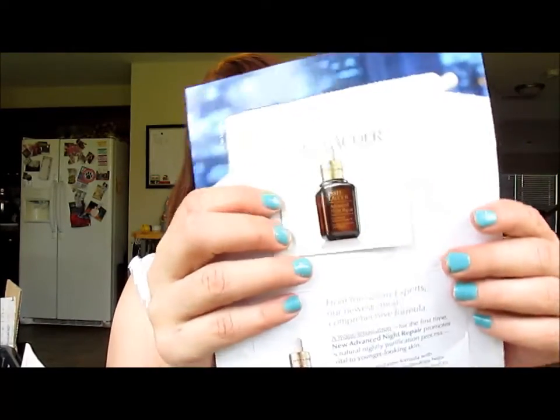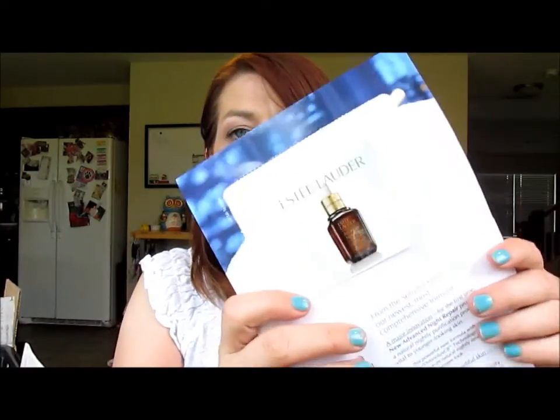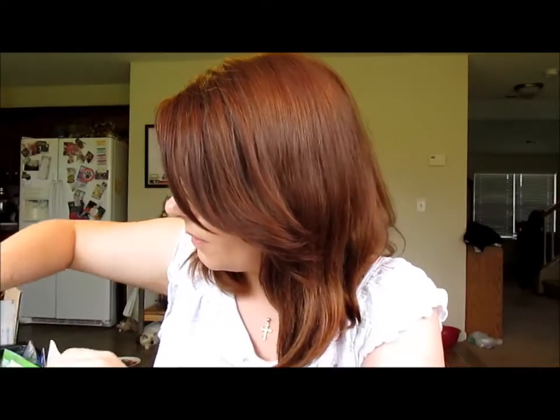Okay, so one of the next samples I got was the Estee Lauder Advanced Night Repair Serum. And it's got a sample inside. Let's open it up, if I can get it open. And this is probably another very good sample. There's a sample right there. And it says that this is a major innovation. For the first time, the new Advanced Night Repair promotes a naturally nightly purification process to vital, younger-looking skin. Yeah, so we'll try that. Let's see.